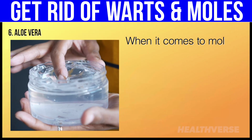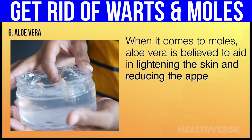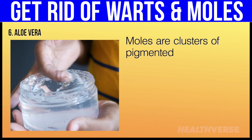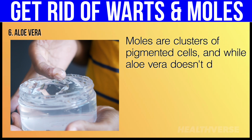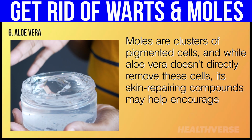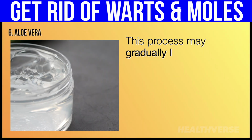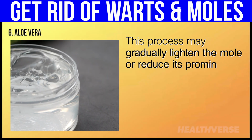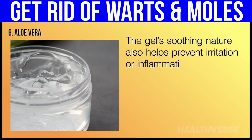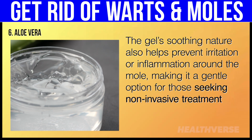When it comes to moles, aloe vera is believed to aid in lightening the skin and reducing the appearance of pigmented growths. Moles are clusters of pigmented cells, and while aloe vera doesn't directly remove these cells, its skin-repairing compounds may help encourage cell turnover and regeneration. This process may gradually lighten the mole or reduce its prominence. The gel's soothing nature also helps prevent irritation or inflammation around the mole, making it a gentle option for those seeking non-invasive treatments.